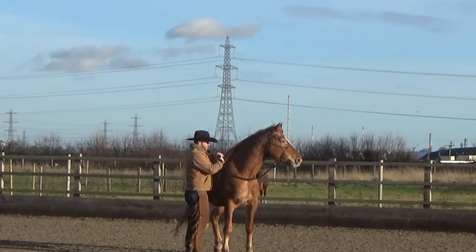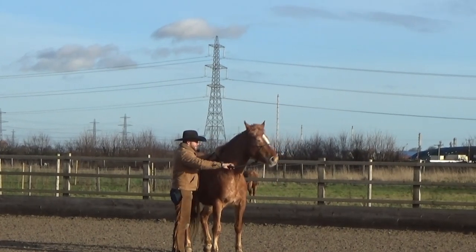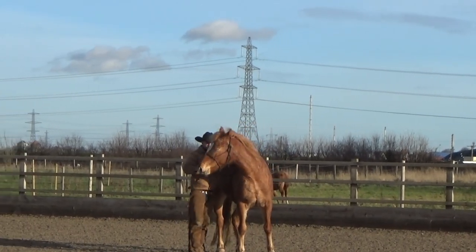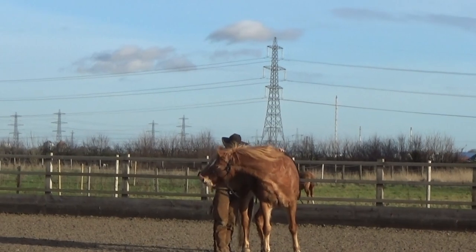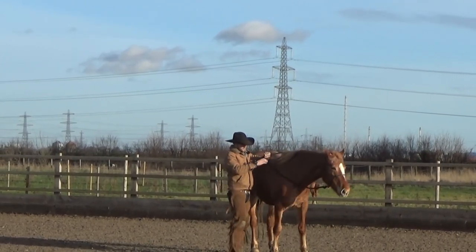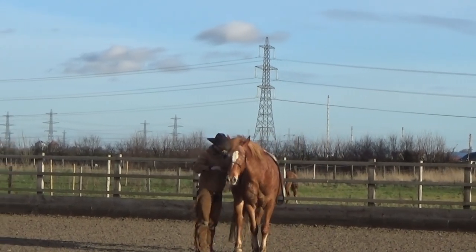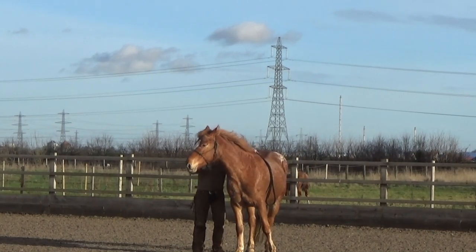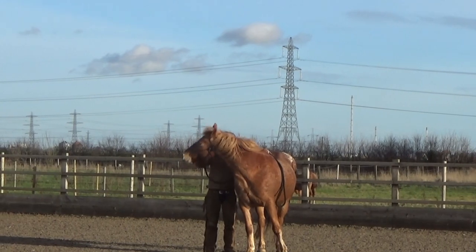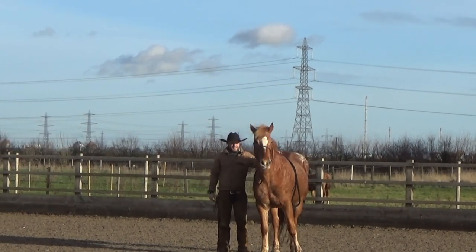This time I'm going to go ahead and work on the right side. Slide my hand down that rein. She's going to run into that pressure. There's the answer. Good job. Good girl. I know, you're doing really well. But you can't scratch on me. You've got legs if you want to scratch.